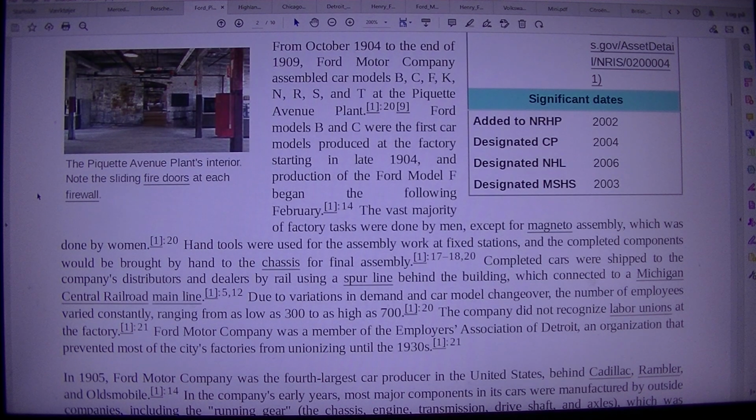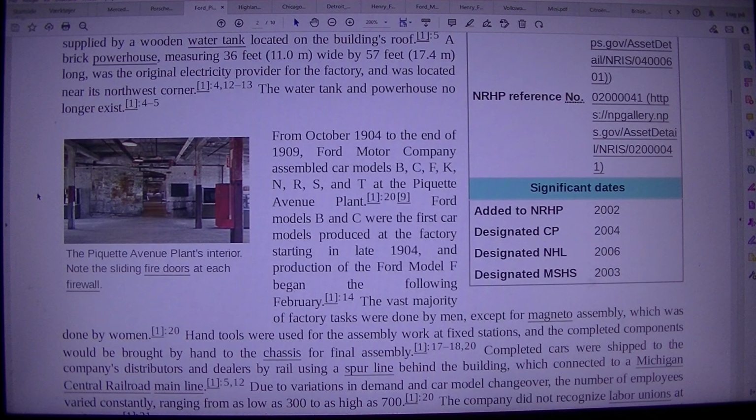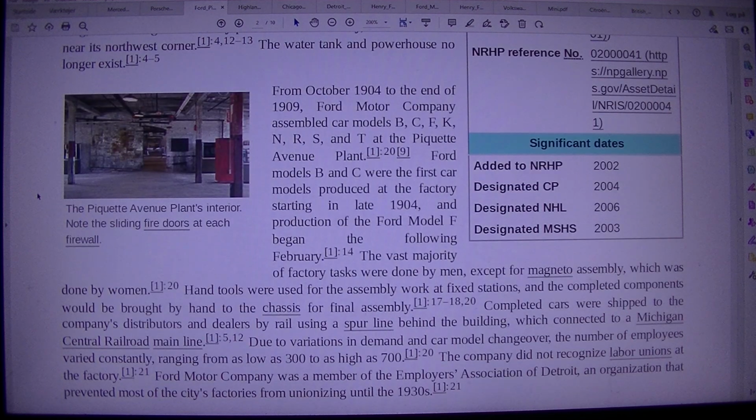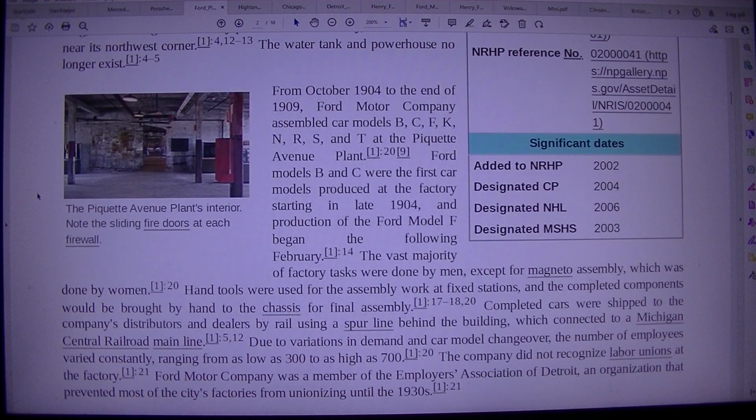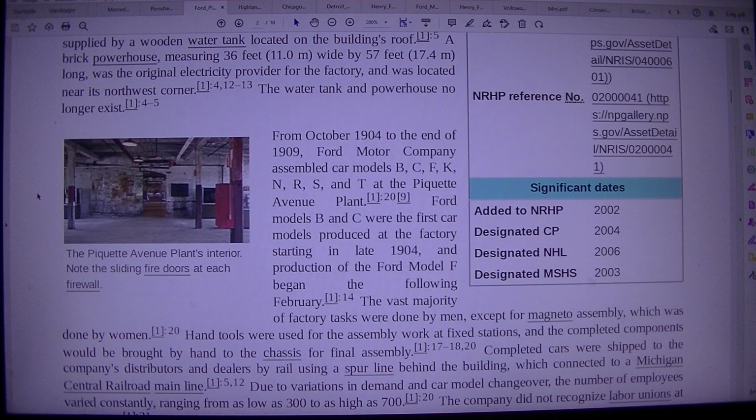Water for the sprinkler system was supplied by a wooden water tank located on the building's roof. A brick powerhouse, measuring 36 feet, 11.0 m, wide by 57 feet, 17.4 m, long, was the original electricity provider for the factory, and was located near its northwest corner. The water tank and powerhouse no longer exist.